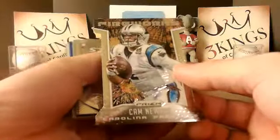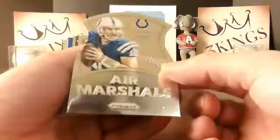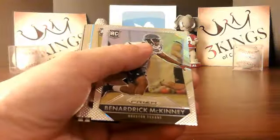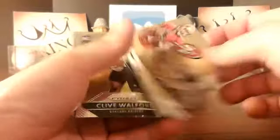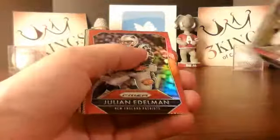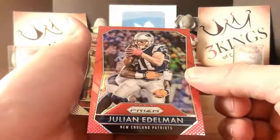Cam Newton fireworks for the Panthers. Air Marshals, Andrew Luck. LeGarrette Blount, Blue Wave for the Patriots, 4 of 150. Kaepernick, die cut for the 49ers. Got a red Julian Edelman for the Patriots.